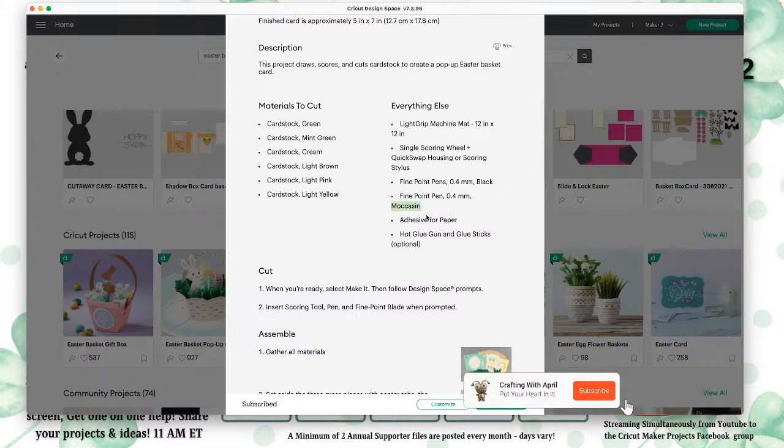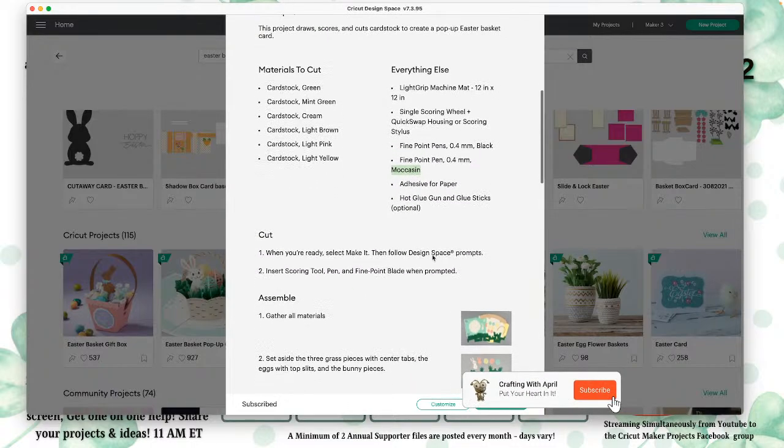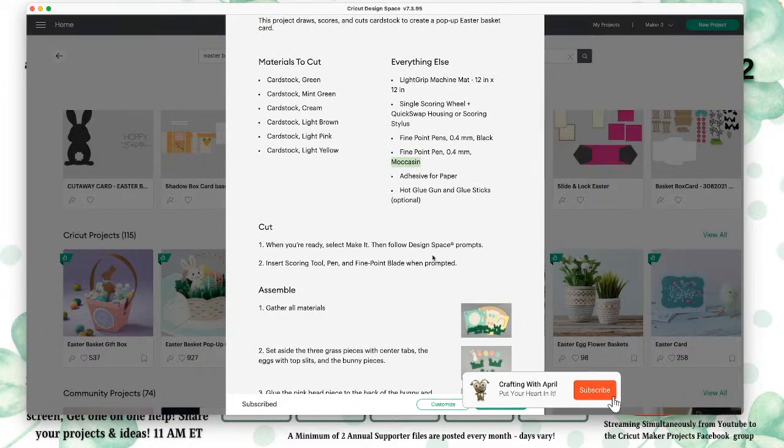And then anything else that you might need, adhesive. They're calling for a hot glue gun and glue sticks. I personally wouldn't use that myself on paper. That's kind of like taking a sledgehammer to it. We don't need that much adhesive. So I'm going to be using art glitter glue. Use your favorite wet glue, or you could even probably get away with a tape runner on this. Okay.